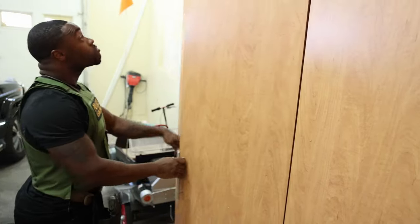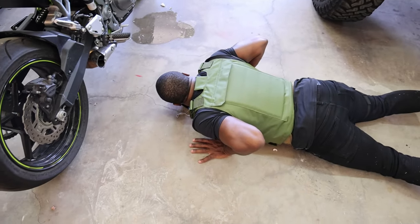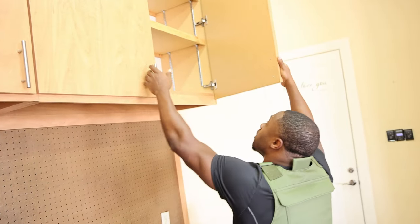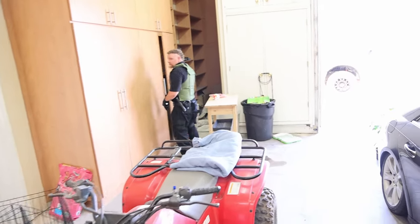Nah, that's good for me. Clear. Clear. All cabinets are clear. Under the bike is clear. Clear. Cabinets are clear. Clear over there. Alrighty, and the dogs are all done now.